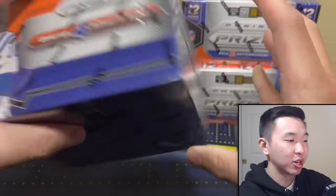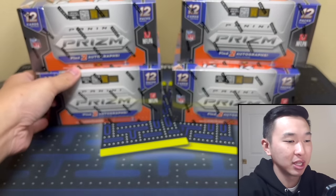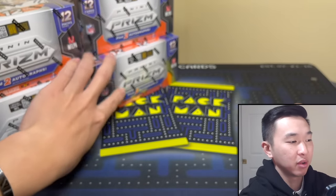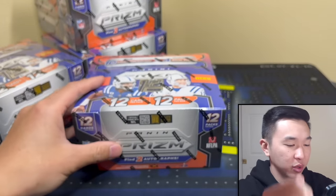Okay, let's get started. Many boxes of Prizm, should be a good time, and let's get ripping. I'll put these guys here and these guys here. I don't know if we've ever done a three box review. Probably have, but at least with Prizm, I don't believe so.